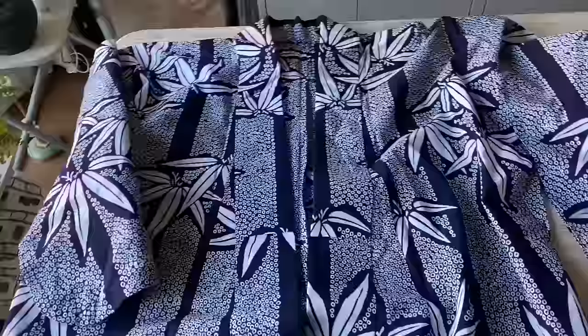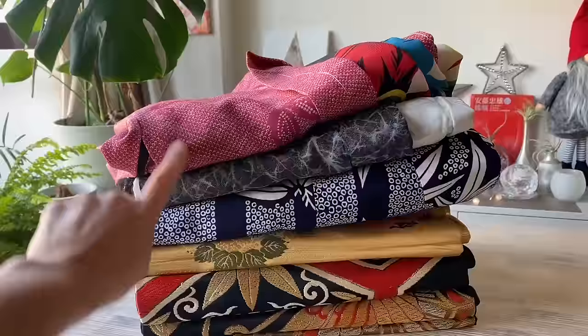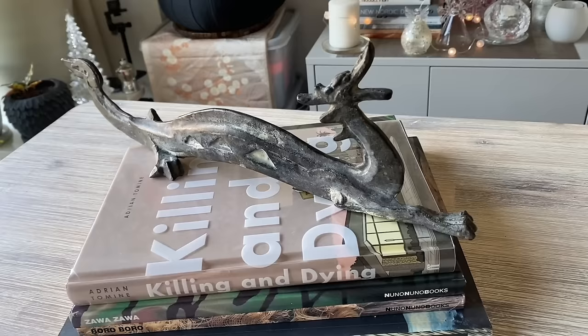Here's everything stacked up that I purchased for 500 yen. There are 4, 5, 6 pieces here. I could have actually got more, as I said, probably about 3 or 4 more maybe, but I really don't need so much stuff. Sadly, I have very, very little storage space, so I have to be really picky and choosy with what I buy to resell or keep.